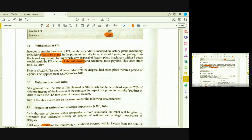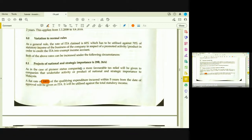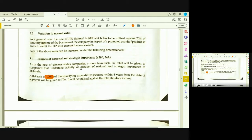All right, so we also have the variation to normal rules where it says that we normally set off 60% of your QE against 70% of your SI. Yeah, so that's the general rule, or which is the normal rule. But we do have increased rates. For example, project of national and strategic importance, it said that the flat rate is 100% of your QE against 70% of your SI. Yeah, so 100% means that whatever capex that you incurred, 100% is given as ITA. Yeah, and then set off against 70% of SI.